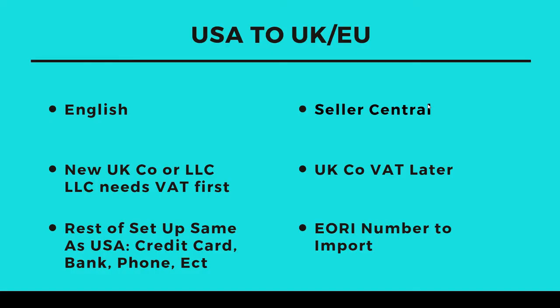So if you're going to expand to Europe, unless you speak fluent French, Italian, or German, you really want to just focus on using the UK as your base market. Why? Because it's English. Seller Central is all going to be in English. The customer support is all going to be in English. It's just a lot simpler to get started. And if you then want to expand into selling into the rest of European countries, you can do that. There are different programs through Amazon to do that, and we're going to run through those a little later in this video as well.